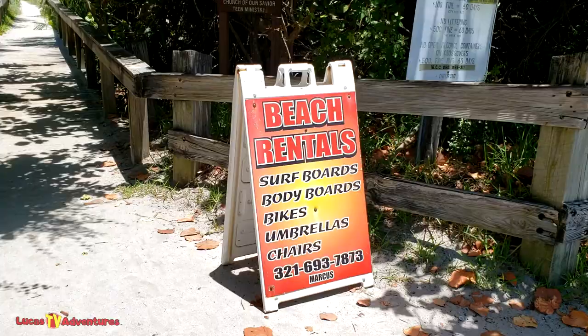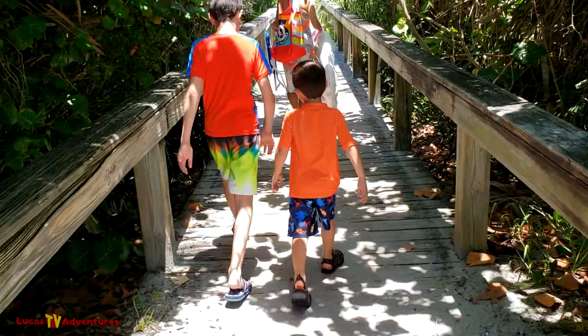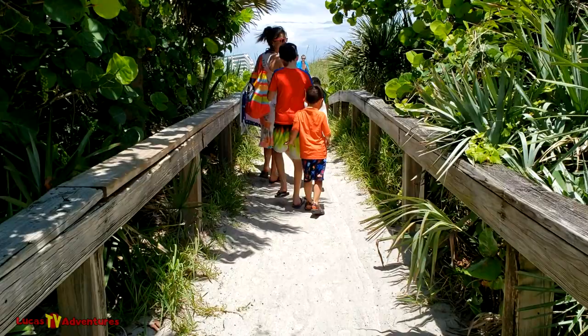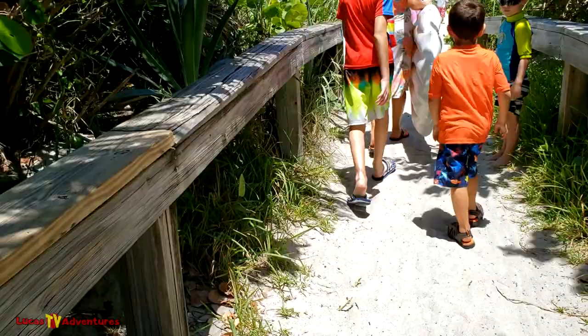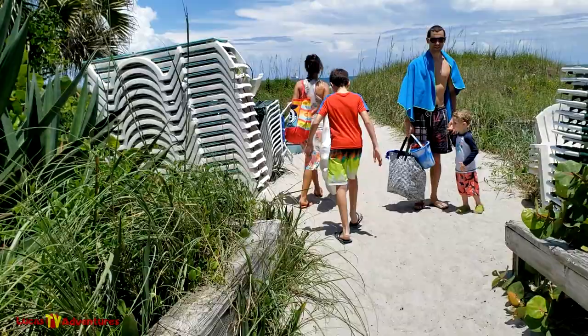This is the pathway straight to the beach. Ooh, this is really a pretty walk path. That's off to the side here, just foliage. Whoop, now we're on the sand. Little harder to pull this thing here now that I hit the sand. It was very easy before, but now it's like I'm dragging it through the sand.